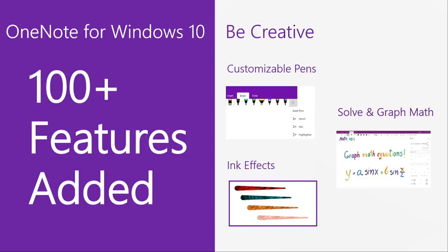And then finally, this one's really cool. So Liz is going to demo it later, so I won't focus on it too much. But you can actually now solve and graph math equations. And that one's better to see live, so I'm going to just hold tight for Liz on that one.